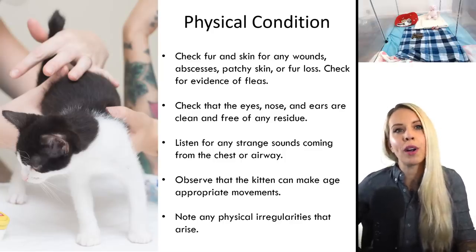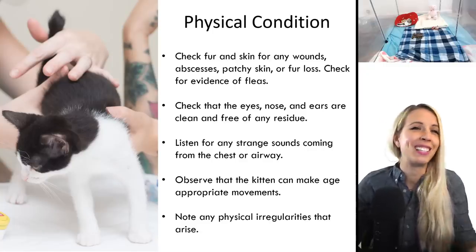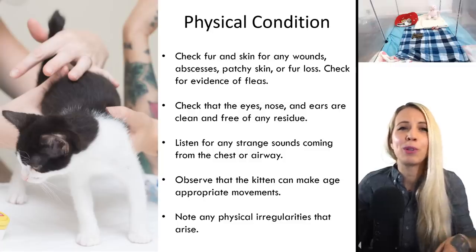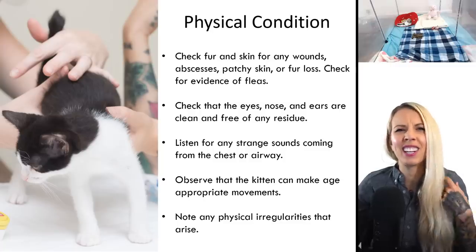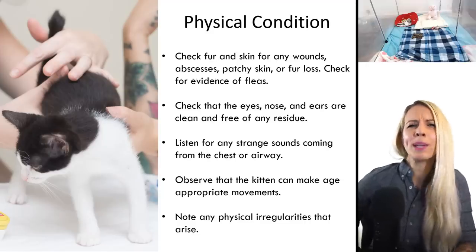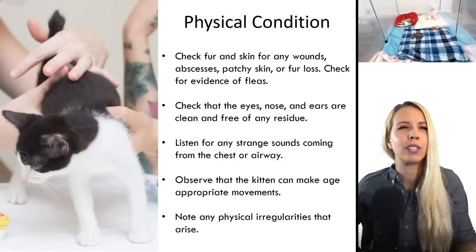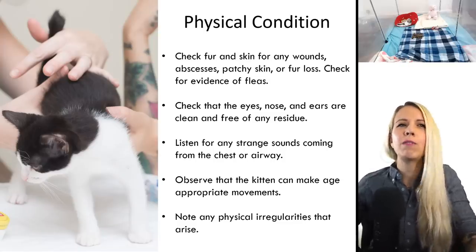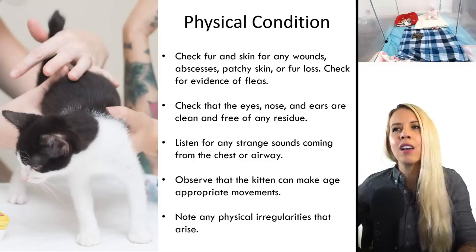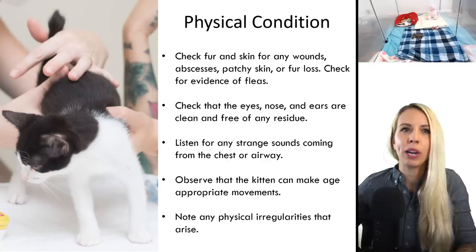I have to say, kittens, they're very playful. They seem fine one day, and then the next day somebody was playing with them too hard, got a claw under their skin, and suddenly they have a little abscess on them. That can happen. You've got to be handling your kittens and looking at their physical condition to notice stuff like that. Notice if they have any fur loss, patchy skin, evidence of parasites or something like that. You want to take note of that and deal with it right away before it gets worse.